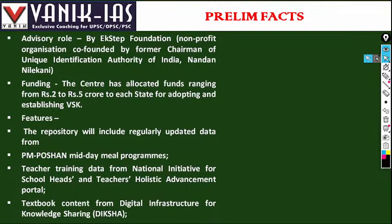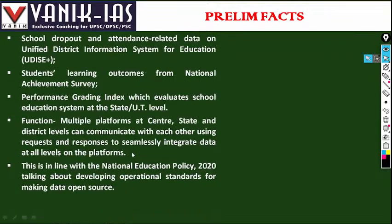from the National Initiative for School Heads and Teachers Holistic Assessment portal, textbook content from the Digital Infrastructure for Knowledge Sharing, the DIKSHA portal, school dropout and attendance related data on the Unified District Information System for Education, UDISE Plus, and student learning outcomes from the National Achievement Survey.